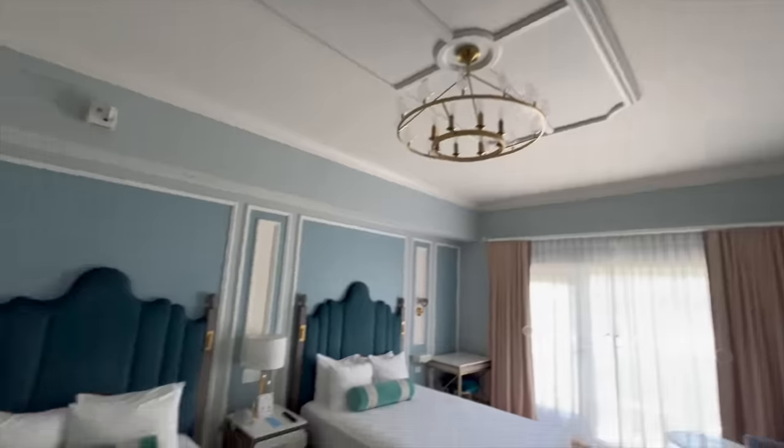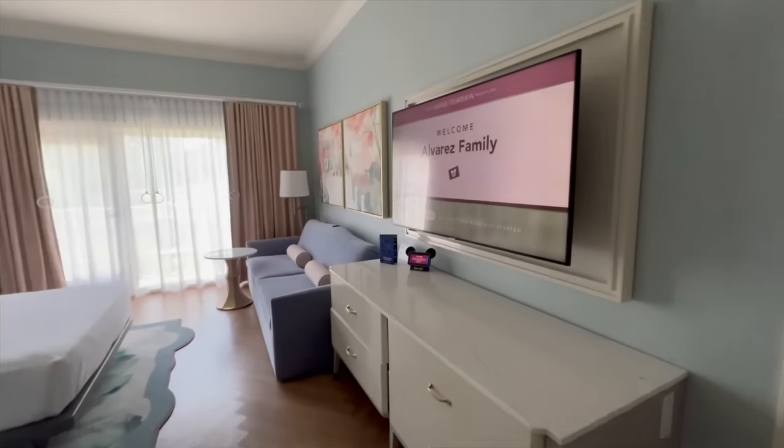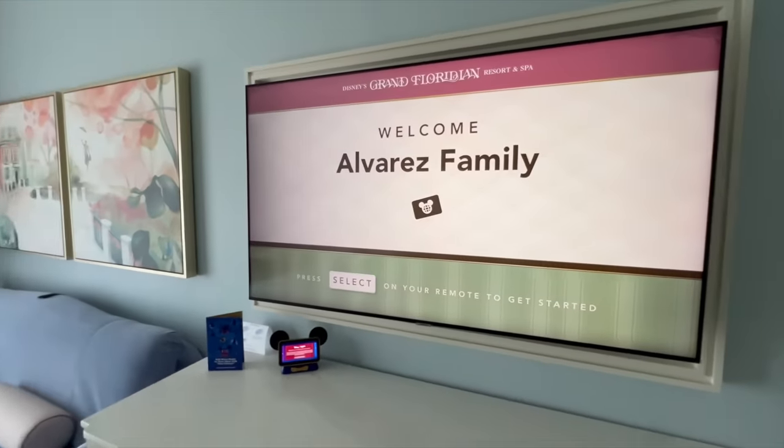Oh my God, the cupboard. Oh, it's closing by itself. Okay, girl, do what you want. You're independent. Guys, this is gorgeous. Oh my God. I'm sweating, not from heat, but from luxury. Okay, so it says, welcome Alvarez family, thank you. My wife is gonna love that little detail.